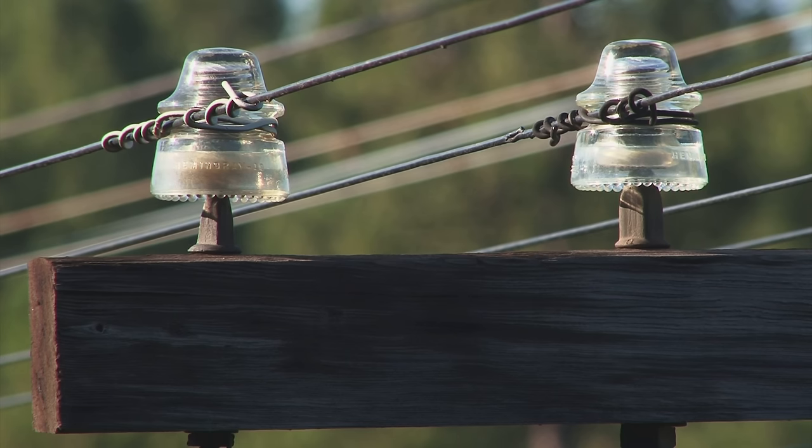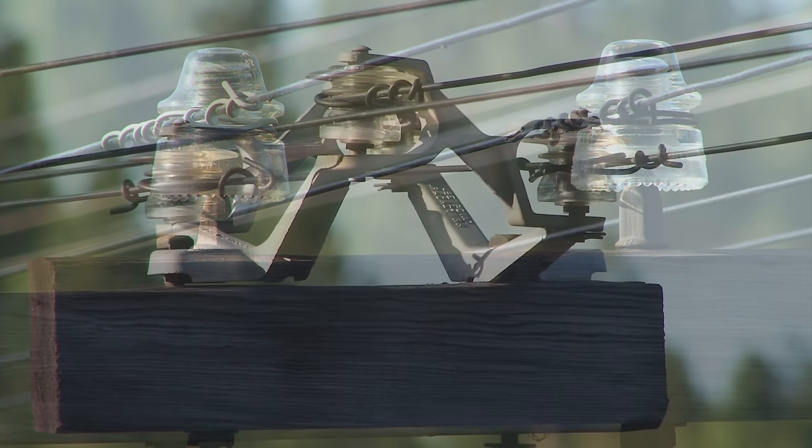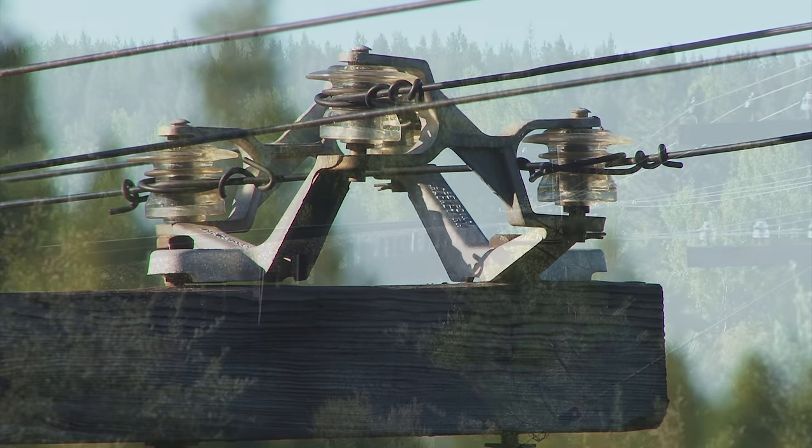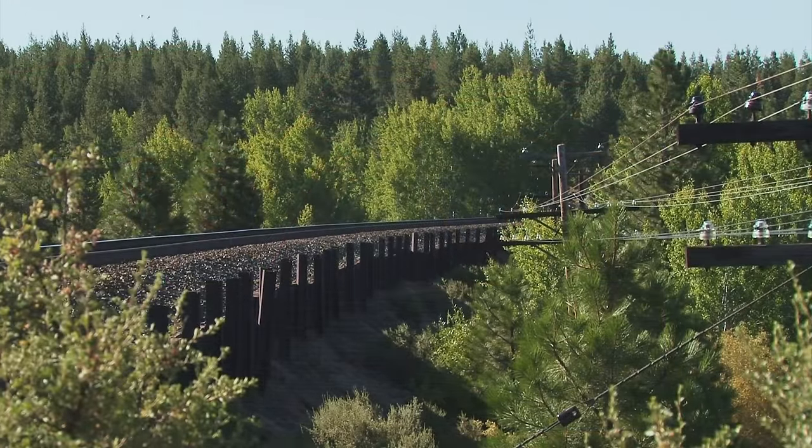Code lines still stand sentinel along most of the Cascade Subdivision, even though in many places, new technology has made them obsolete. To us, they add to the personality of the railroad. Amtrak 14 rounds a curve near milepost 468.